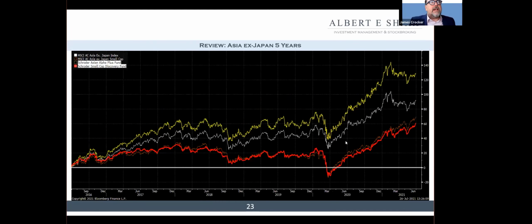So if we go back to Asia ex Japan over the last 5 years, the Schroders Asian Alpha Plus fund in yellow has clearly materially outperformed, following the same kind of process that we like to see, of focusing on quality, having a fairly concentrated portfolio, but also making sure that the focus is on companies that can deliver consistent earnings growth. And that certainly has come out in the returns. And also the Schroders Small Cap Discovery Fund, although it's lagged a little bit as well, still nevertheless given us pretty chunky returns, bearing in mind the FTSE 100 is closer to 20–30% or so.